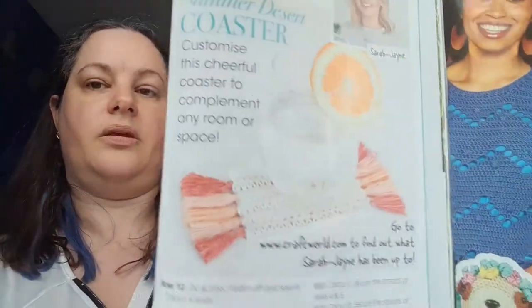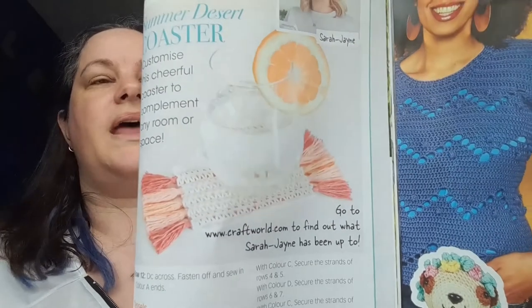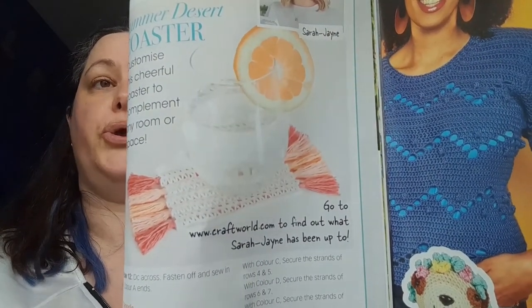Okay, next is Sarah Jane shares a quick make for the summer season. A summer desert coaster. Customize this cheerful coaster to complement any room or space. Now I know I've seen this in the magazine before. So there it is. An Aran weight has been used and a 4mm hook, saying to try something new.